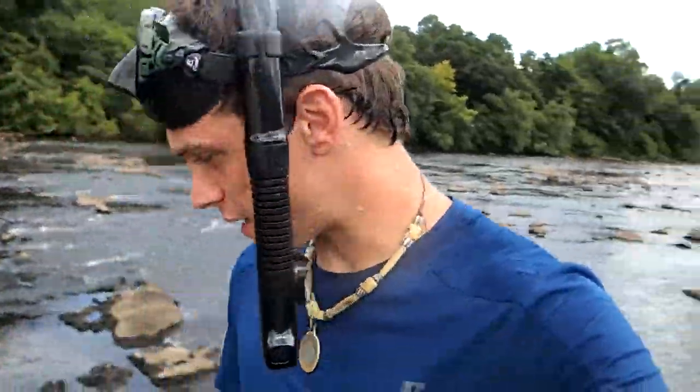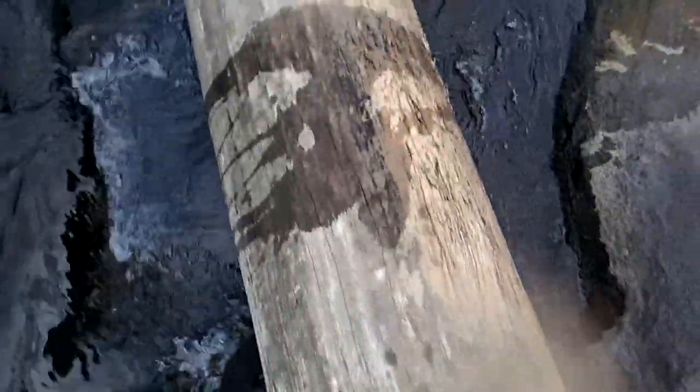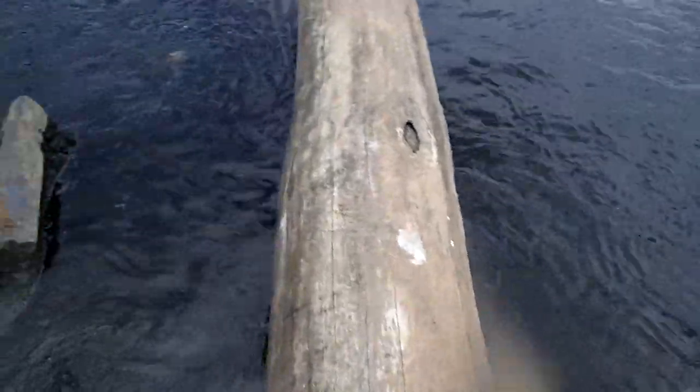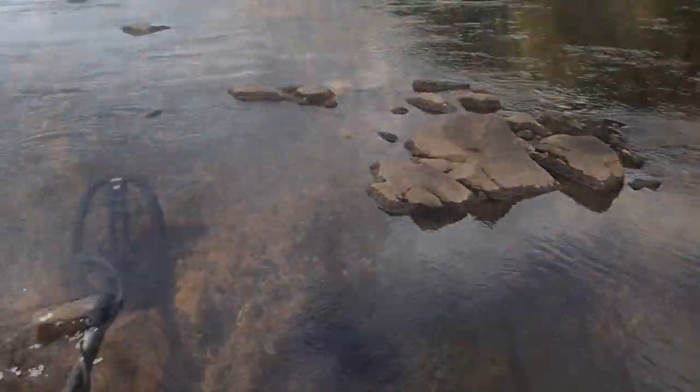Expecting to find all kinds of stuff out here. Standing on this old tree now. It's old, at least 100 years. Been floating around in the river for a long time. You can see there's a turtle right down there. In the bedrock crack. Let's see if we can get a better look at him. Let's go under.